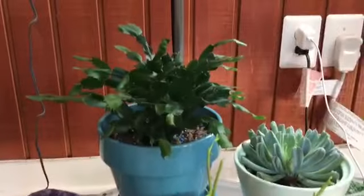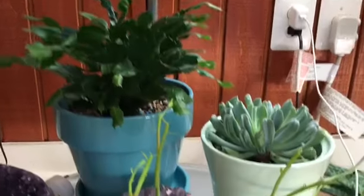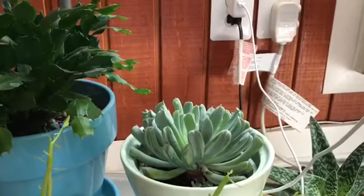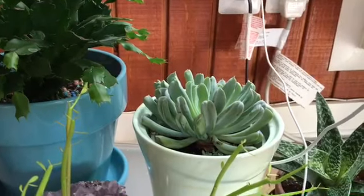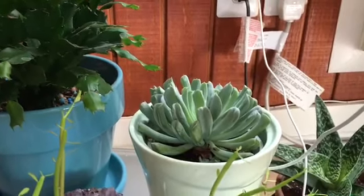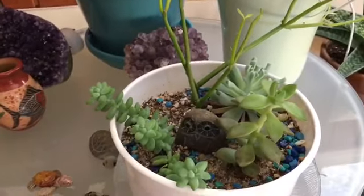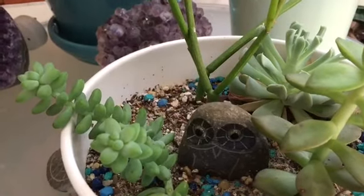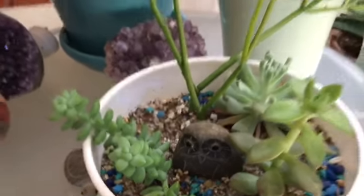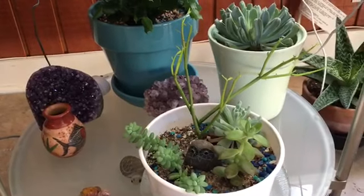So let me take you under here. I have a Thanksgiving cactus, and I have an Echeveria. I think that's an Echeveria topsy-turvy. And she made beautiful flowers this summer for me. And this is just a little dish garden here with a little owl we got from a local nursery. They have these cute little accessories. So everything's doing really well over here.